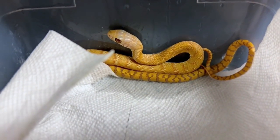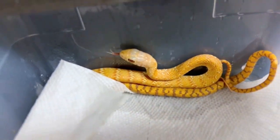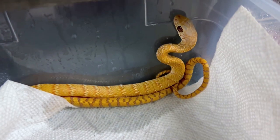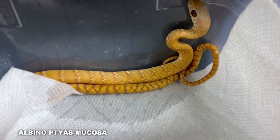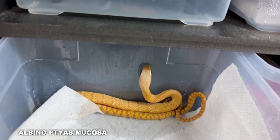All right, a little update on the Ptyas mucosa, oriental rat snake. Just had them out. Look at them. They think they're cobras, these guys. They are just so, so cool. I love their big eyes. Look at those big eyes. This is an albino too, and I've shown him to you before. This is actually a female. Let's see her brother. Here's the brother right there.